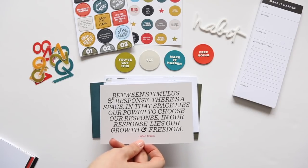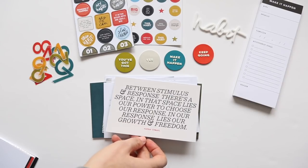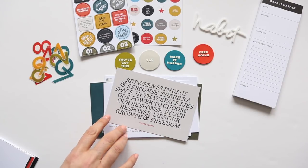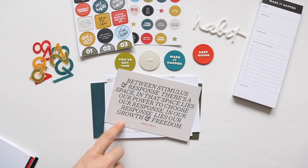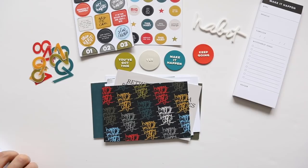One of my favorite quotes, between stimulus and response, there's a space. In that space lies our power to choose our response, and in our response lies our freedom and growth. Definitely one of my favorites. And a pattern card that says happy mind, happy life. And then we've got the 3x4 cards.